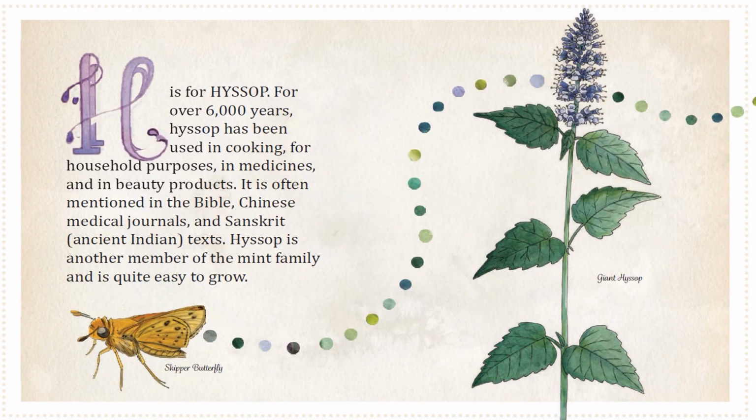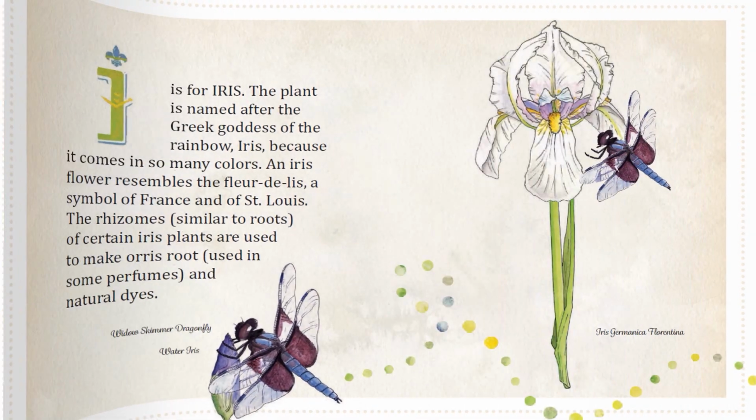H is for hyssop. For over 6,000 years, hyssop has been used in cooking, for household purposes, in medicines, and in beauty products. Now that's a busy herb. It is often mentioned in the Bible, Chinese medical journals, and Sanskrit, ancient Indian texts. Hyssop is another member of the mint family and is quite easy to grow.